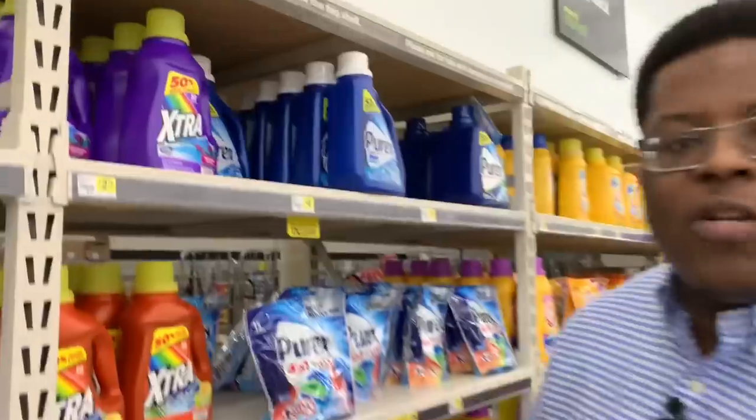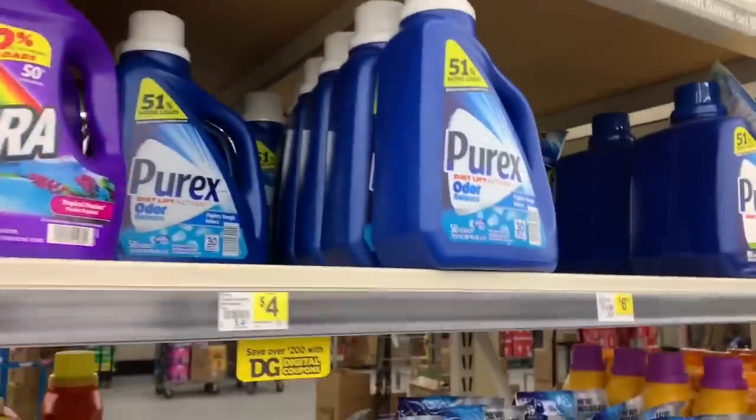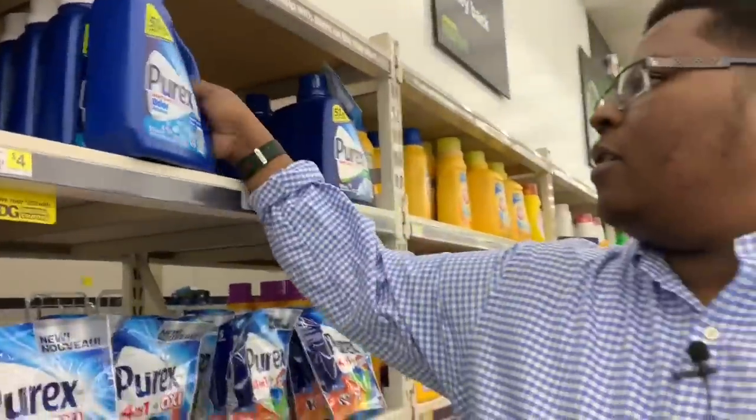So that's why we're going to get the Purex. I know a lot of y'all are so brand specific. Get the Purex, you guys. It's $3.95. This store doesn't have any tags up, but they are $3.95. This is a big bottle too, you guys. We're going to throw it in the cart, all right?